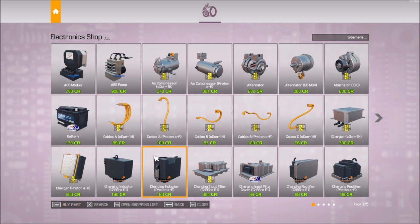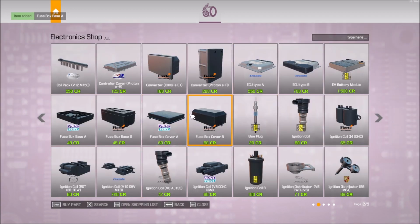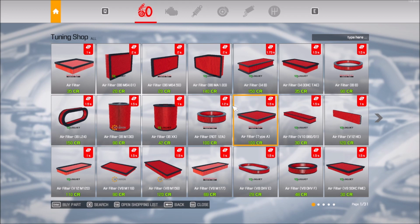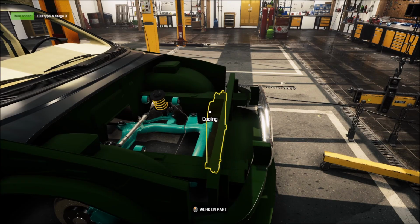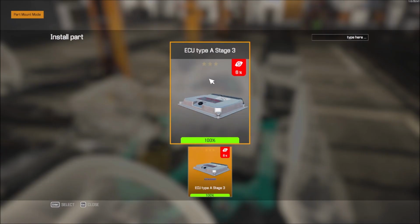Okay, I needed a driver fuse, ECUA, but I'm going to get that. Okay, so I need to go back here. Need the ECU. I'm going to put a stage 3 in that bad boy. We got pretty lucky on the last one, right? So yeah, maybe we'll get lucky on this one.